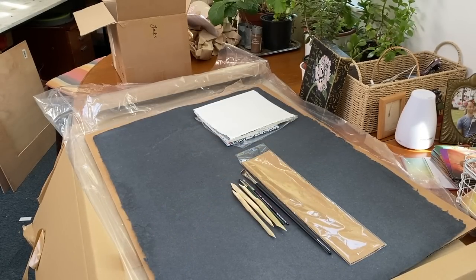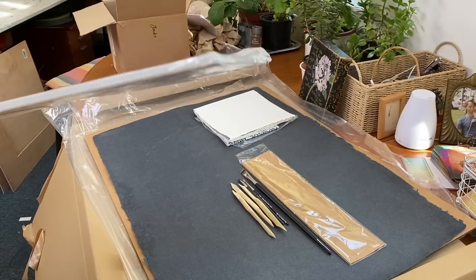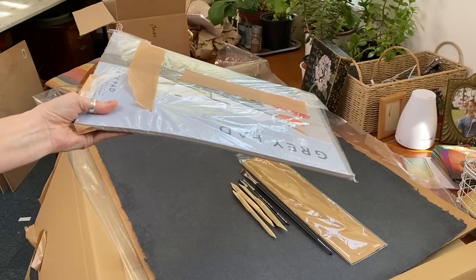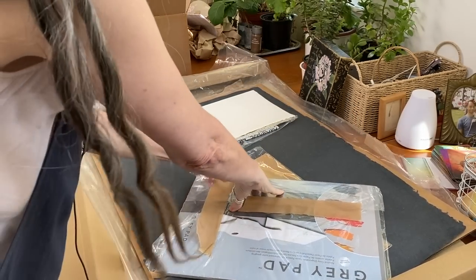And then the last thing in this parcel is something I have been wanting to try. Something that I've been wanting to try for quite some time.